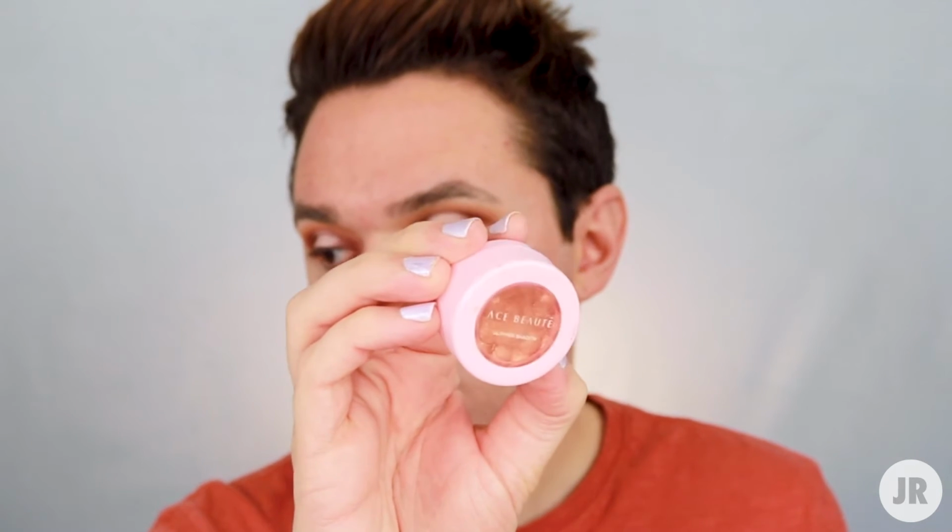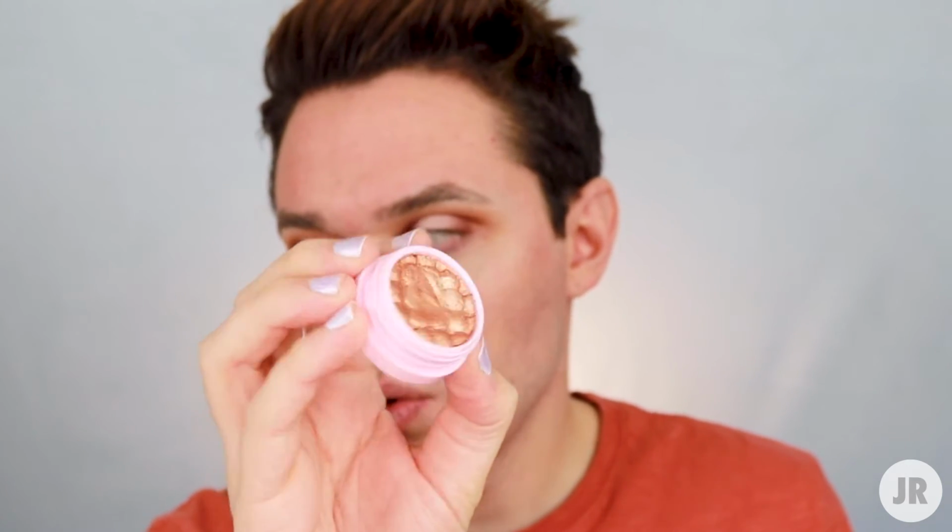Now that we have our space in the center of the lids for our glitter, we're going to take this from Ace Beauty in the color Iced Latte. It's a really beautiful gold. And we're going to take this on our finger and press this right in the center of the lids. Oh my god. That is amazing.